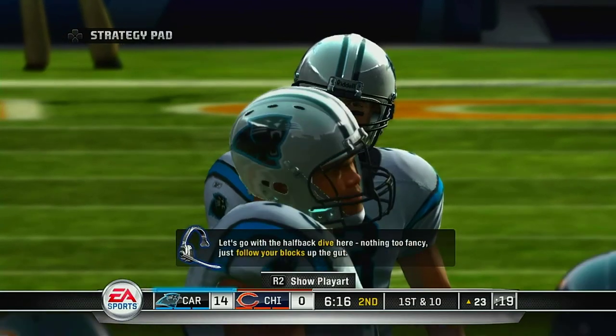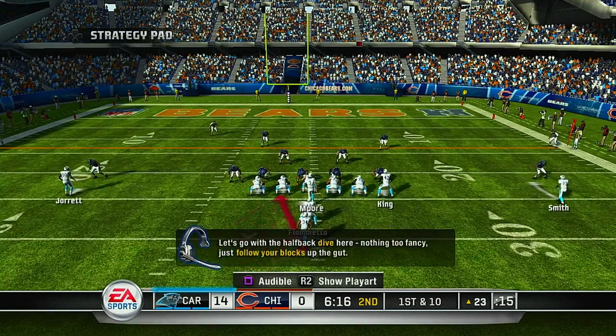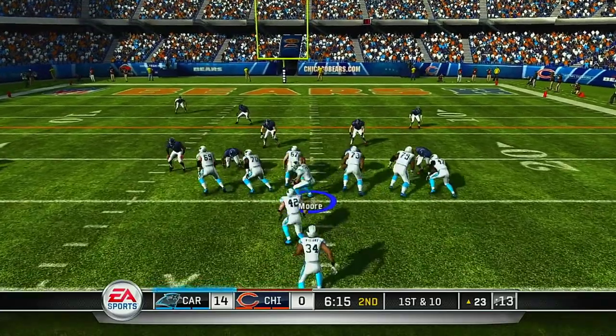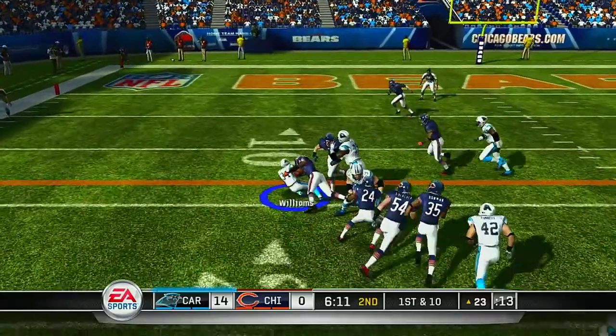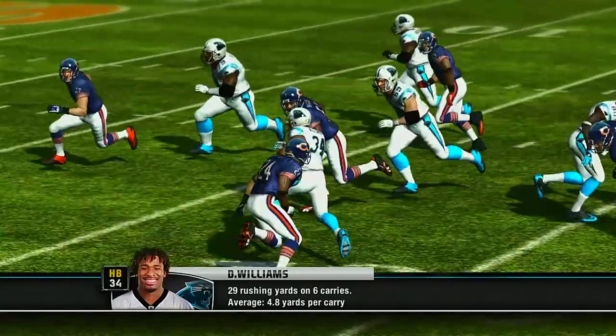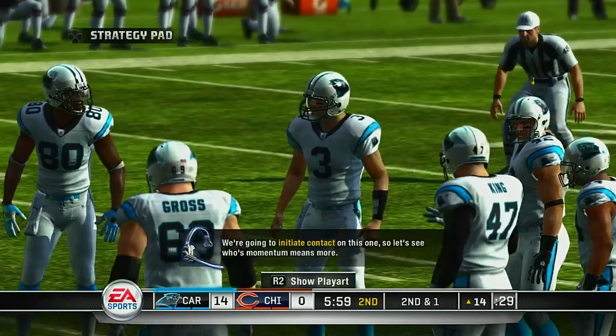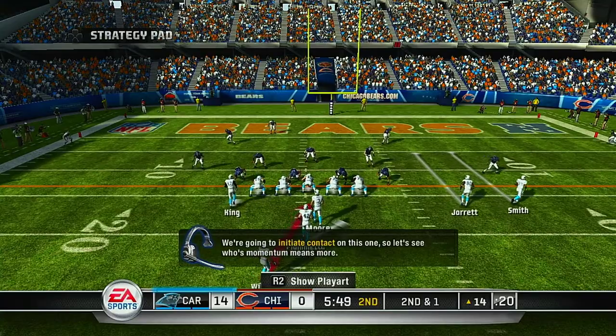Okay, let's go with a halfback dive here. Nothing too fancy. Just follow your blocks up the gut. They'll get the call again. Lance Briggs was there to bring him down. You know you have a pretty special player at the running back position when, despite the fact that they're run blitzing him now, he can still get out of there and still come up with a nice game.